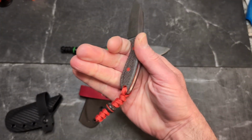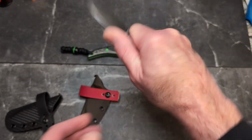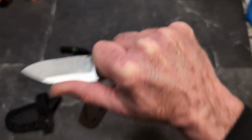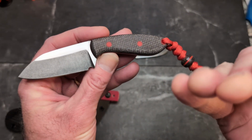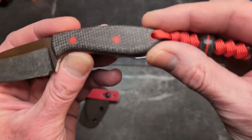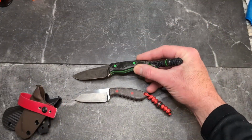Now, this is only a 3-finger knife and just that, but we have a lanyard and a pin, a bead that holds you in there. Really cool blade shape. I like that. We got a little bit, he calls it a bloom cliff, but we have a little bit of belly here. Very cool. Really, really cool. So there are the two Aries knives.